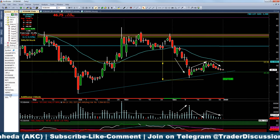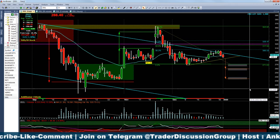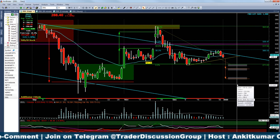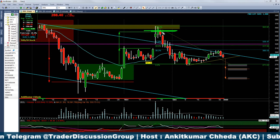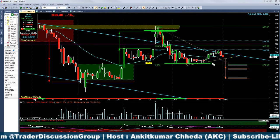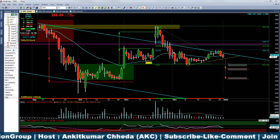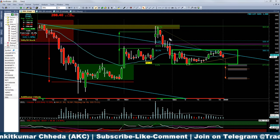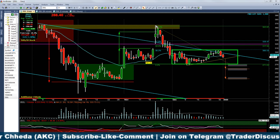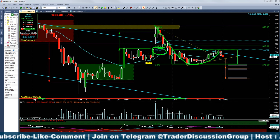Yes Bank, 45.2. And lastly, Zeal. After hitting this target, it is continuously going down and has now started holding in this range, the range I am talking about. If you see, this was the move and that's the 38% retracement, and the price started moving down.